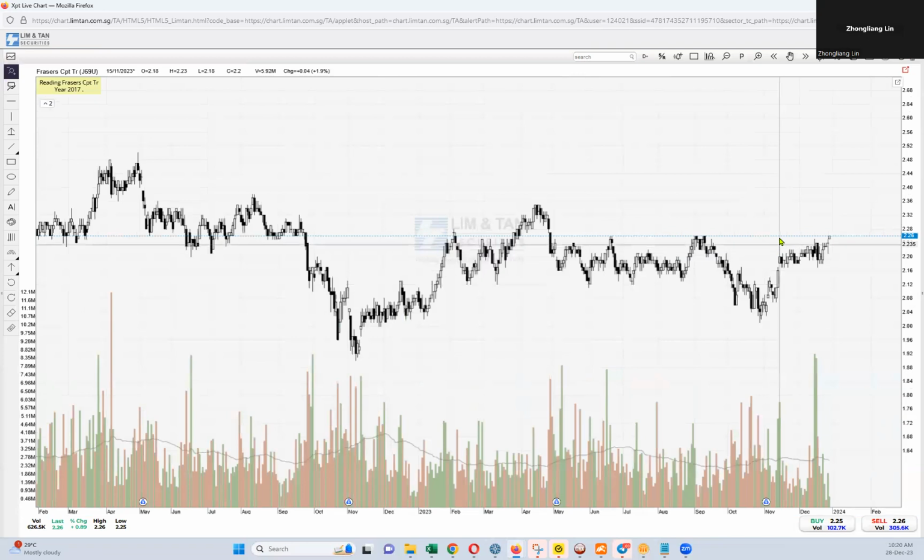So Frasers Centrepoint Trust unfortunately didn't perform as well as Mapletree Industrial and CapitaLand Ascendas. It still didn't manage to break up from its major resistance here. It is still at 2.26. While the trend is not bearish, it is actually turning towards bullish. So let's see whether it can break up from resistance.